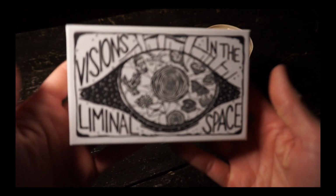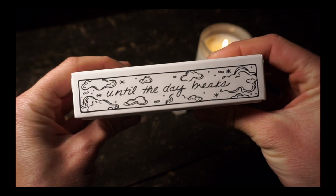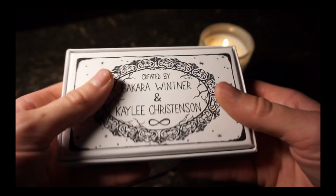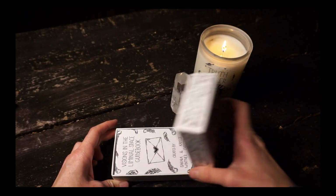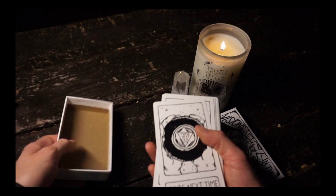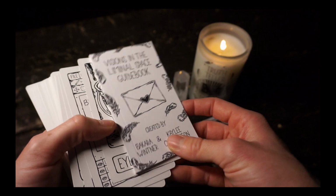It's called Visions in the Liminal Space, and look at it. Look at this cool box. It says, "Until the day breaks and the shadows flee away," and it's by Bakara, Wintner, and Kaylee Christenson. But I've been waiting on this deck because the last deck that Bakara had was the Postcards from the Liminal Space, and I really liked that one, and so I was like, let me get this one too.